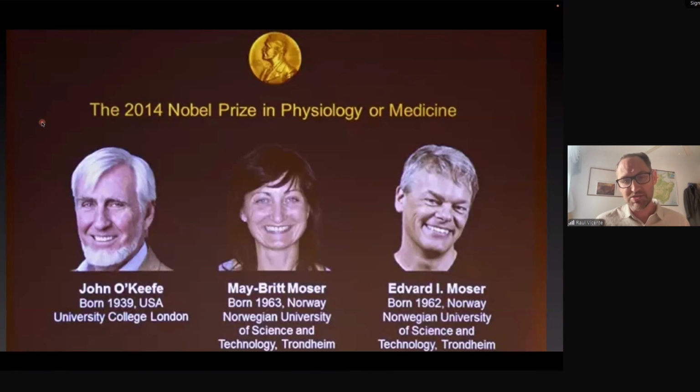The pattern is so striking that only 9 years after their discovery in 2005, in 2014, half of the Nobel Prize in Physiology and Medicine was given to May-Britt Moser and Edvard Moser for their discovery of these grid cells and their striking hexagonal pattern.